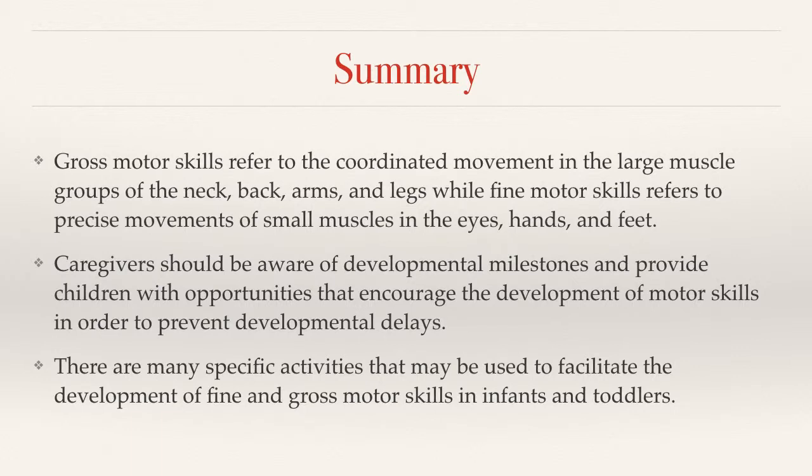Summary. Gross motor skills refer to the coordinated movement in the large muscle groups of the neck, back, arms, and legs, while fine motor skills refer to the precise movements of small muscles in the eyes, hands, and feet. Caregivers should be aware of developmental milestones and provide children with opportunities that encourage the development of motor skills in order to prevent developmental delays. There are many specific activities that may be used to facilitate the development of fine and gross motor skills in infants and toddlers.